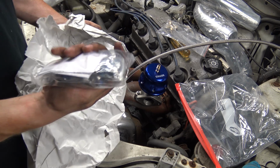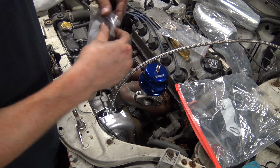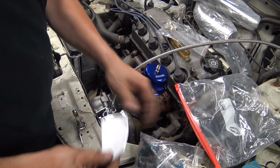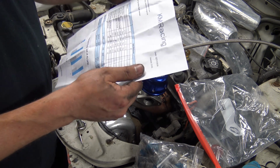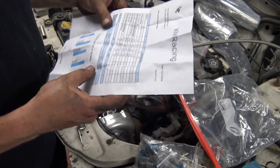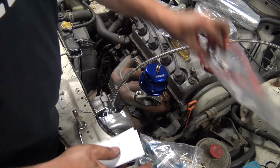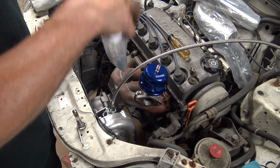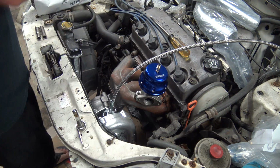Oh damn, injectors. Wow. Fully loaded here, dude. You're a maniac. What injectors are these? KM Racing, blue top 450s. How far can I go on 450s, boys? 200-ish? 300? I think I had 700s. 730cc injectors. My turbo. Ponder.